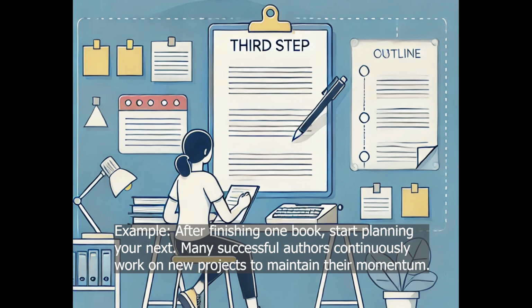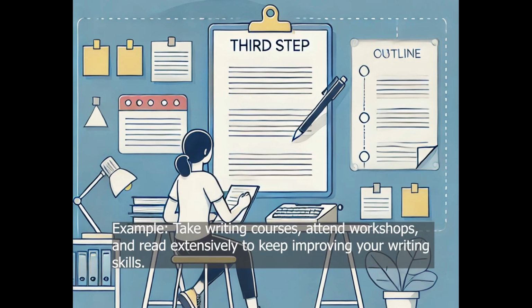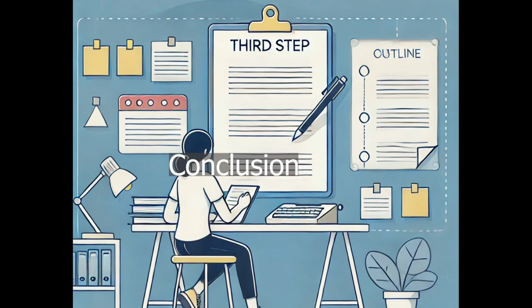10. Keep writing. Next project. Example: after finishing one book, start planning your next. Many successful authors continuously work on new projects to maintain their momentum. Continuous improvement. Example: take writing courses, attend workshops, and read extensively to keep improving your writing skills.